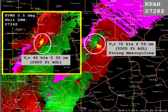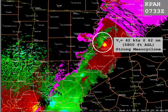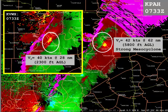And so we will start taking a look at the Evansville, Indiana radar. We have 40 knots of rotation at 32 miles from the radar versus 59 miles from the Paducah radar. And almost identical in time, the Evansville radar data is 2 minutes sooner, 1:26 a.m. Here we are at 1:33 a.m., 42 knots of rotational velocity, 5,800 feet. Again, strong mesocyclone. This is just a short time before tornado touchdown.